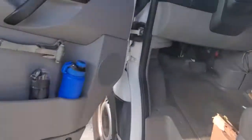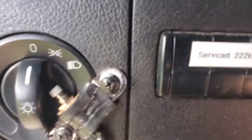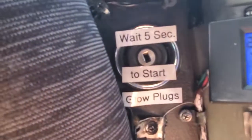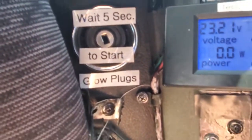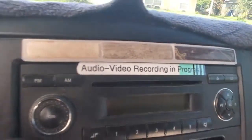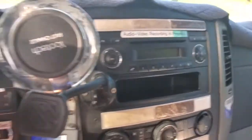You see right there, I put last time it was serviced, and you also got to put a, look right there, weight 5 diesel. You got to put a sign there, because if it's cold weather, they can really screw up your glow plugs because they don't know what the hell they're doing. Audio video recording in progress for legal reasons. In case they do screw something up, I can use the audio and video to prove they did it.